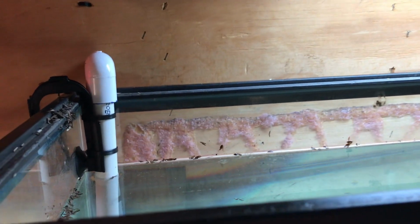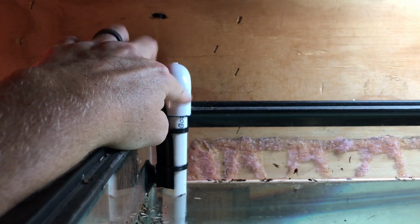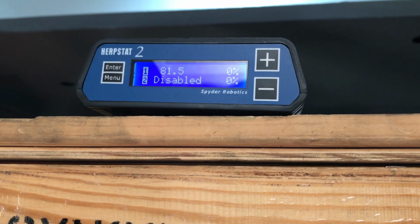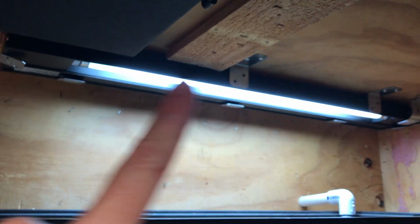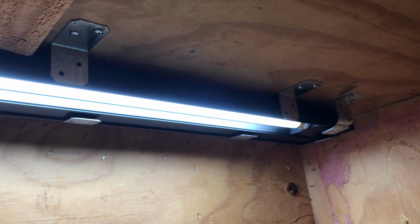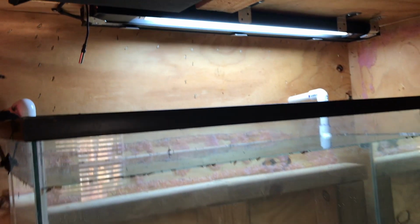And our DIY PVC. Now, this was the original connector that came with the filter, and I just put some zip ties to kind of hold this to the side, and it's nice and secure. It won't move at all. And then there is the outflow side. And let's see if we can get a picture of this. There is his new heat panel with the thermostat, with his new Herpstat thermostat attached to it. And then there is his brand new fresh UV light. And see, those are my jimmy rig brackets that I got from Home Depot. So far, so good. Everything's nice and secure. He can't rip it off.